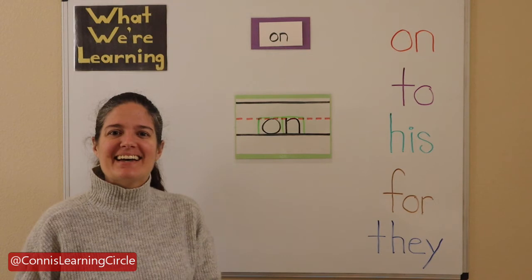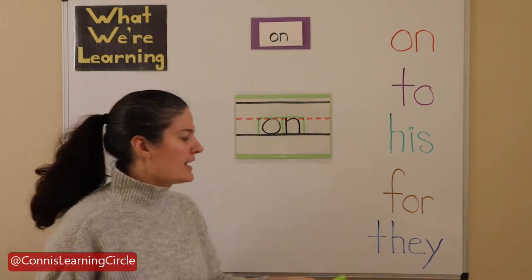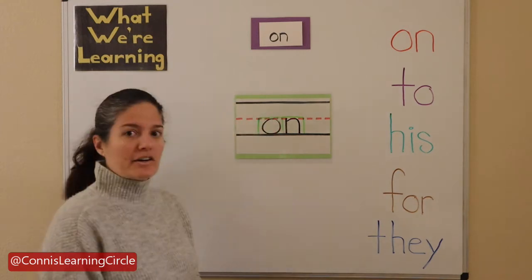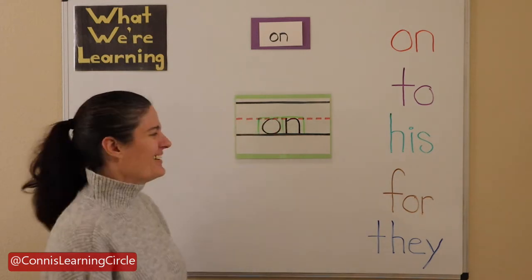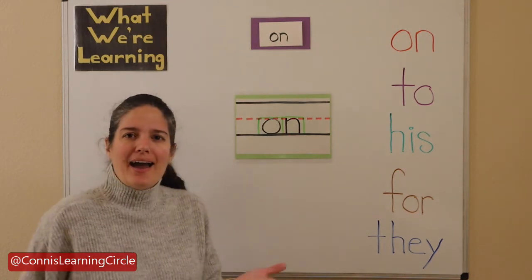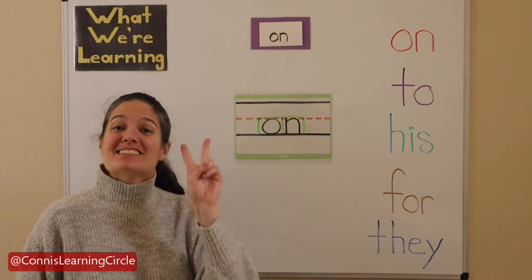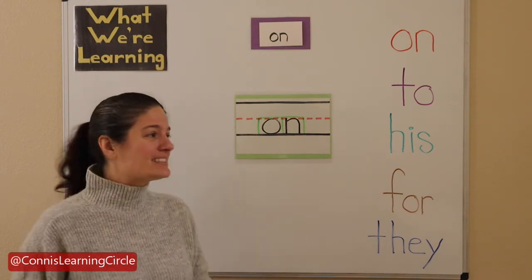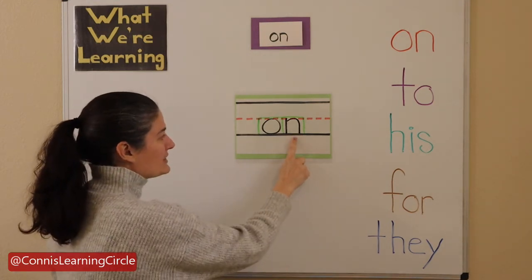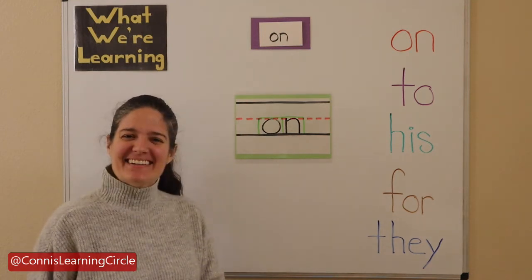Very good. Okay, let's see if we can count the letters in our word. Are you ready? Here we go. One, two. How many letters are in our word on? Very good. Two letters. Awesome job. One, two, O, N. Very good.